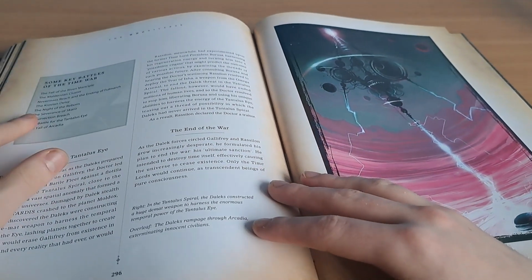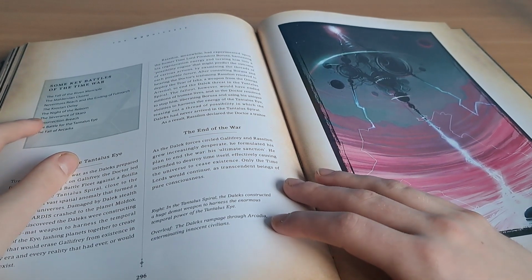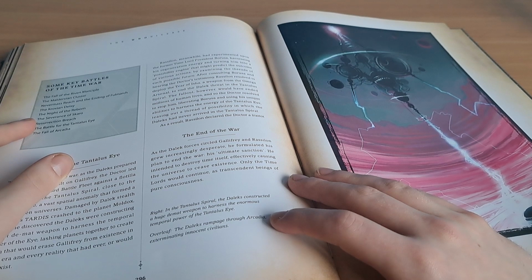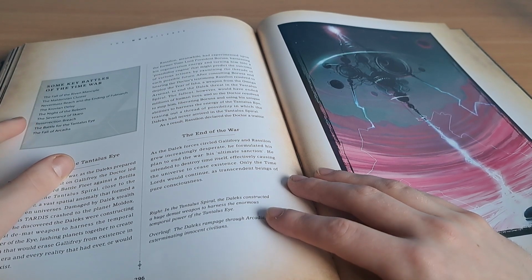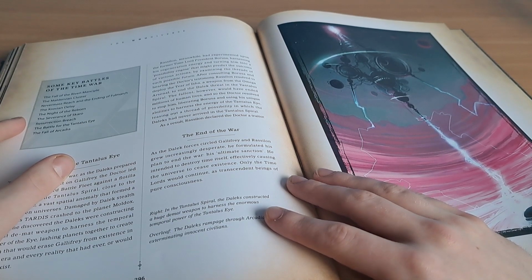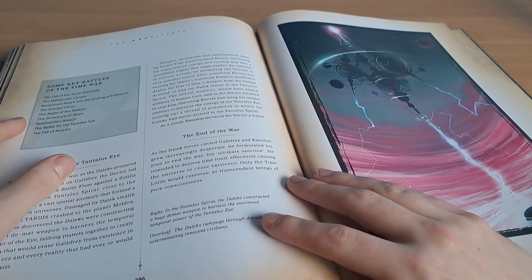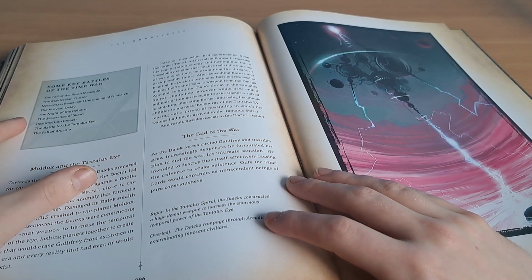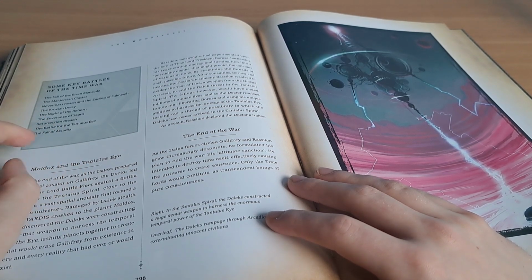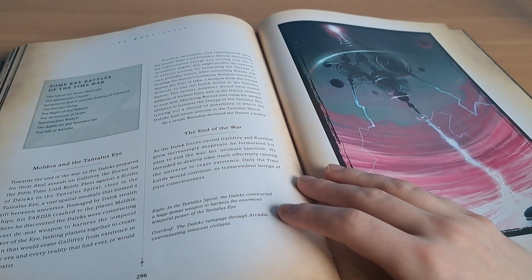Some key battles of the Time War: the fall of the Riven Mansipal, the Maldivian cluster, Nevermass Reach and the ending of Full March, the Crovian delay, the night of the Reborn, the severance of Skaro, Resurrection Breach, the battle for the Tantalus Eye, the fall of Arcadia. That sounds like episode titles for a Time War mini-series.